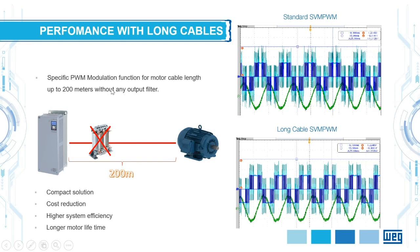Usually, a variable speed drive that does not have a functionality to reduce the voltage peaks is able to control a motor with a maximum of 100 meters. More than 100 meters, there is a high risk of reducing the motor lifetime. But the CFW900 now has a different PWM control method. It means a modulation that controls the output voltage and reduces the voltage peaks applied to the motors a lot.